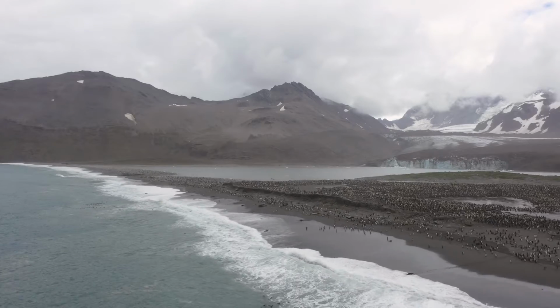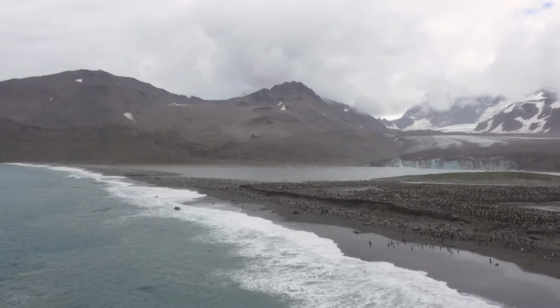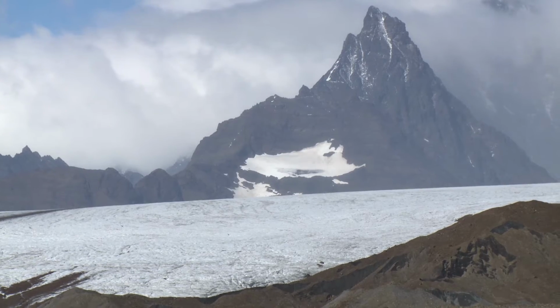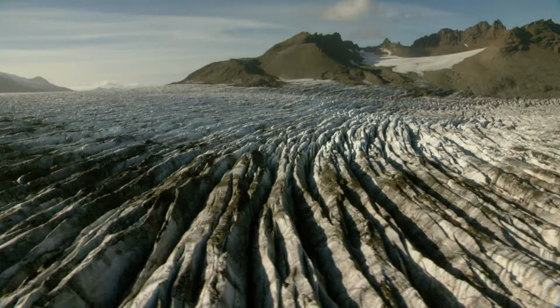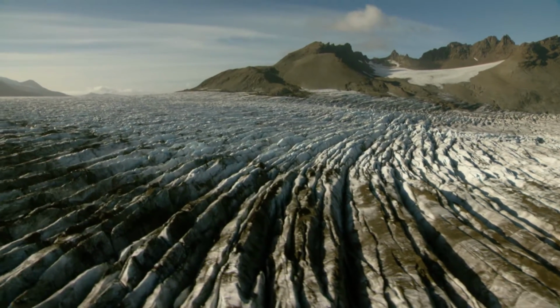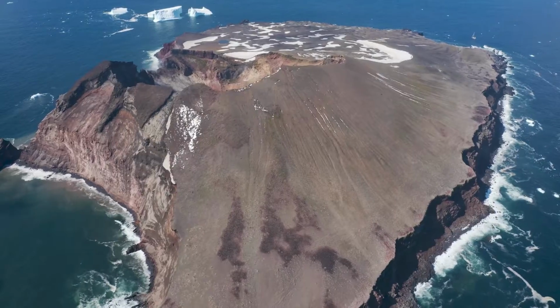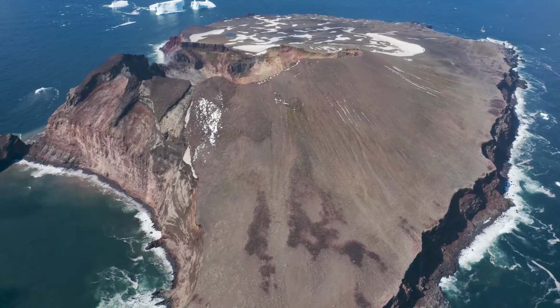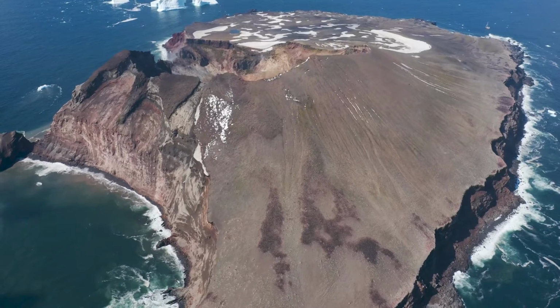South Georgia is 160 kilometers long and home to over 20 peaks over 2,000 meters tall and more than 160 glaciers. The South Sandwich Islands, meanwhile, are dramatic volcanic islands and include several active volcanoes and even one of the few permanent lava lakes on Earth.